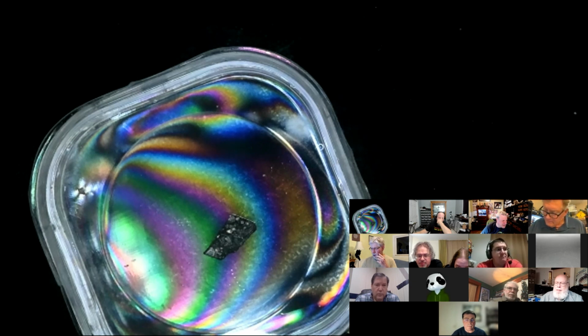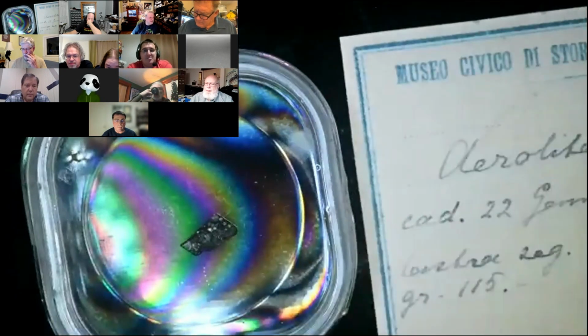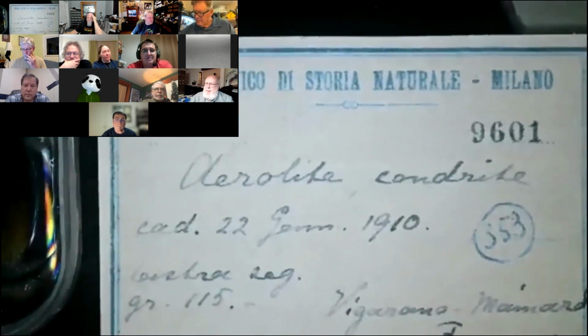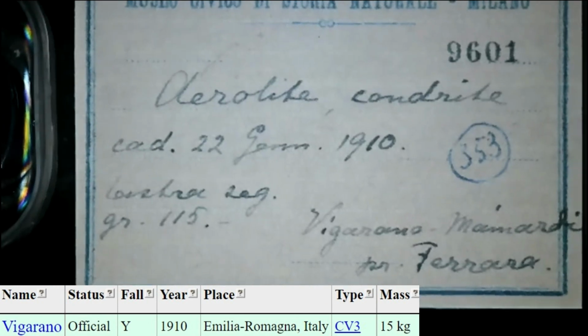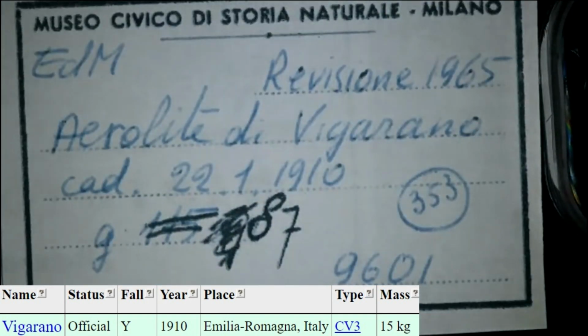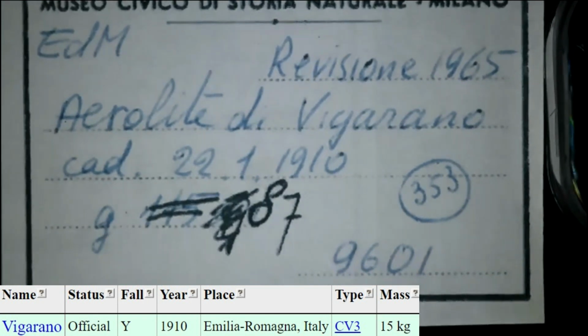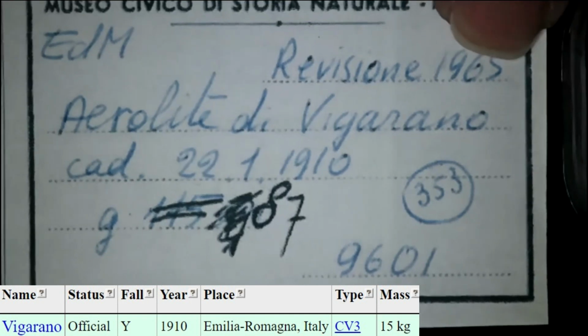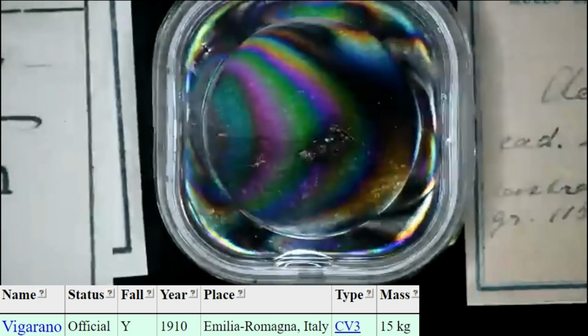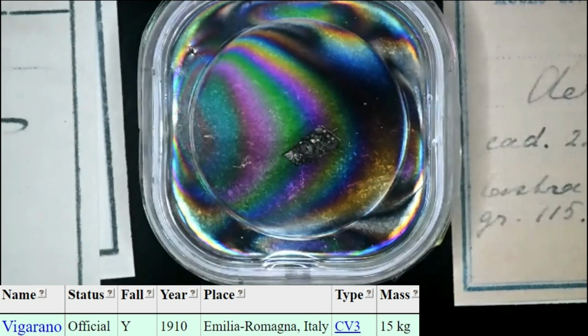Oh wow. What you're looking at there is a very sub-gram piece of Vigarano. Oh, that's on my bucket list. There's a copy of one of the old labels. Nice. I would have guessed Mezo-Madaras. This is the namesake for the CV meteorites, and it was previously a rare classification that hadn't been studied super extensively. This thing fell on the 22nd of January in 1910.